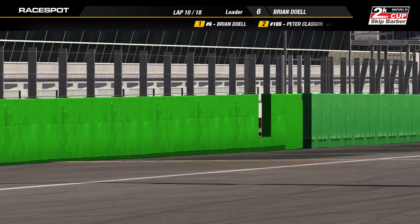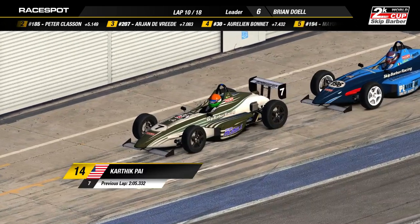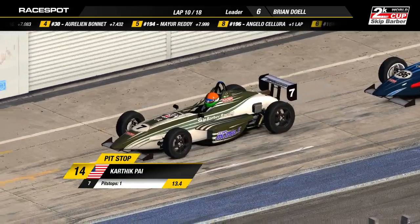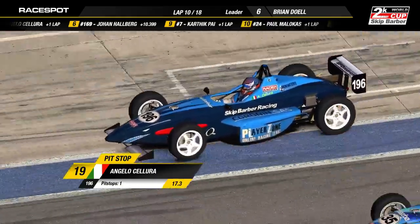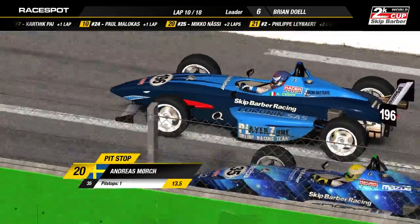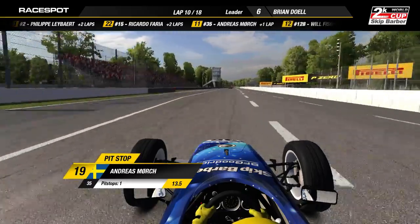Karthik Pai is onto pit road as we get a lovely look there at what I believe is some Ferrari fans. But there we can finally see Karthik Pai. Thank you very much, Italian TV crew. Karthik Pai going to get himself 13.4 seconds out and away. Paul Malokas, 11.7 seconds. Much faster. 17.3 seconds there for Angelo Cirillia. We've also got the number 35 car there, Andreas Morch, out and away. 13.5 seconds. Side by side out of pit road all the way to the wall there, Cam.